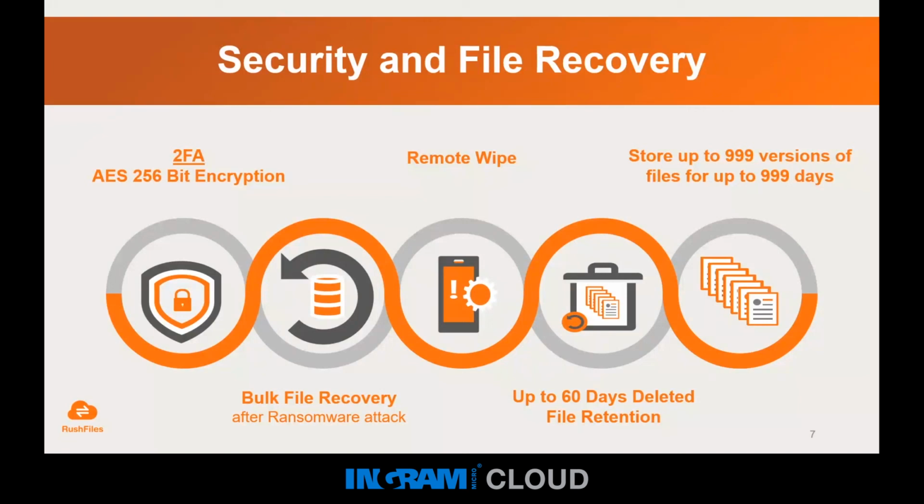If the user becomes the victim of a ransomware attack, data hosted on RushFiles can be restored to usable versions in seconds. This will be showcased in just a minute. In case your device gets stolen or lost, you can wipe RushFiles data from it remotely and also block access from that particular device to RushFiles.